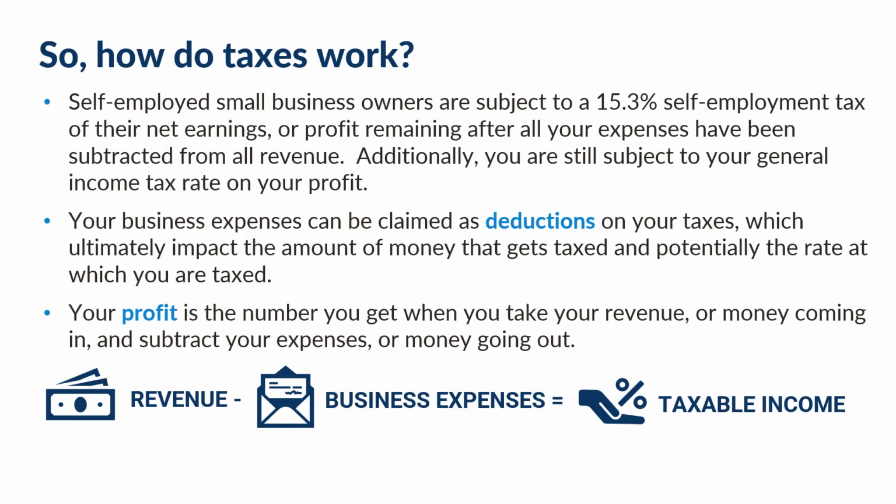So how do taxes work? Self-employed small business owners are subject to a 15.3% self-employment tax of their net earnings, or the profit remaining after all of your expenses have been subtracted from your revenue. Additionally, you are still subject to your general income tax rate on your profit.